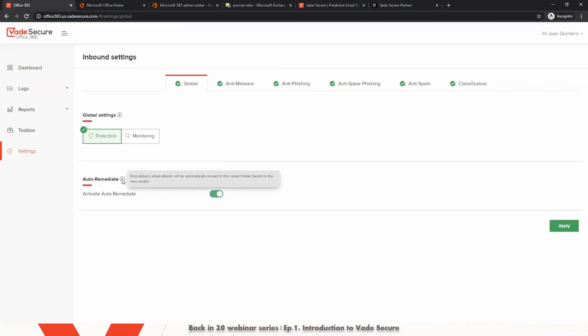And then auto remediation, and this talks about if there is an email that is originally classified as legitimate, but then later reclassified as something else due to either manual administrator operation or the Vade algorithm that has been changed, then Vade would look at other emails that also match those signatures and make those changes as well, even post inspection.